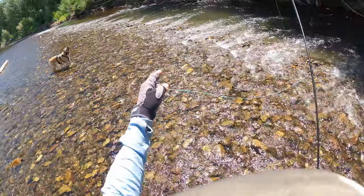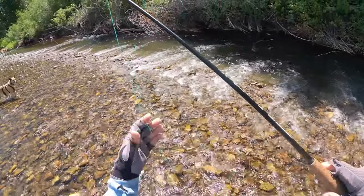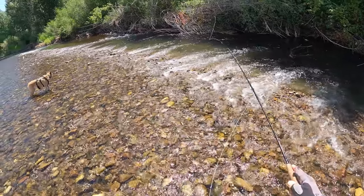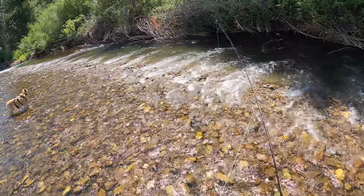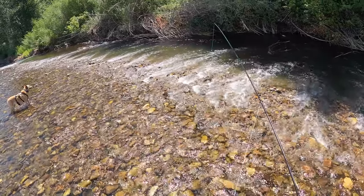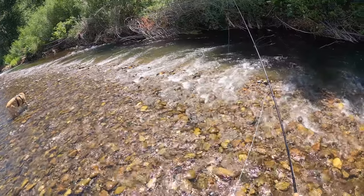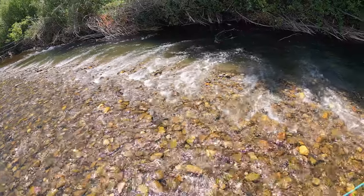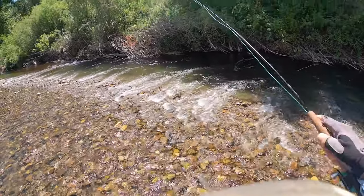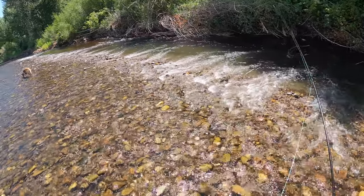Top of this run, and we're getting right up to the top here. Oh, and there's been some really nice fish. So I see them come up. They're just kind of hitting the fly real fast. There he is. There's a bunch of them in there. There we go. There's a little fish. Oh, he spit me out. Okay. All right, but there's a bunch in here.